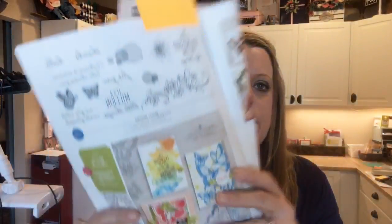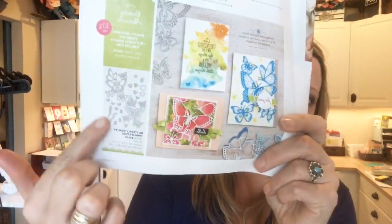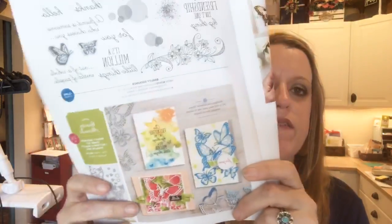Okay, so like I said, it's all about the Beauty Abounds. Now, if you have your Occasions catalog, you can find it on page 13. And I have to say that these right here are quite spectacular. I feel like you can't really see them very well in the catalog, so when I flip the camera over, I'm going to show you.